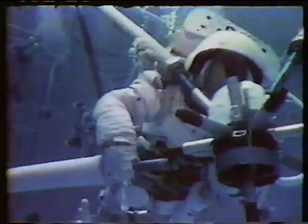Campers get to see real astronauts train underwater in simulated weightlessness. Then, to complete the experience, they test Skylab equipment in a pool and find it's not easy to keep your feet on the ground and work in zero gravity.